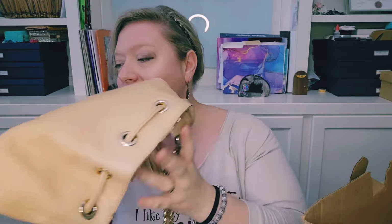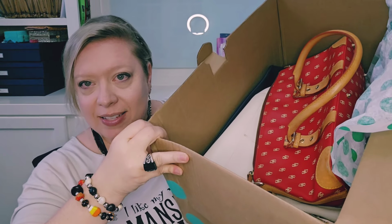But the edge coat looks great. Everything else looks great with this one. So yay, I'm happy with this one too. All right, we're off to a good start. Let me give y'all another peek. So I see that Dooney is next. I love getting Dooney in these boxes.